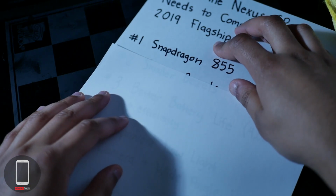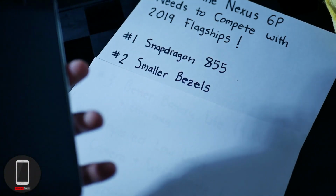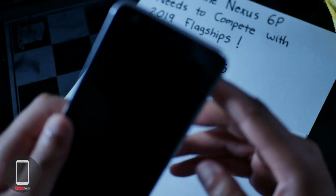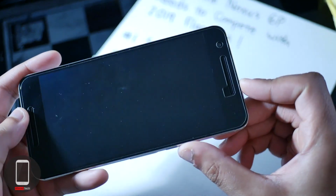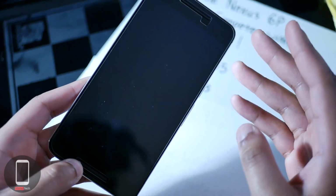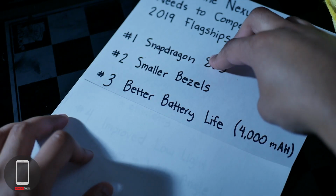So number 2, the second change I would make is smaller bezels. Now in 2019, it seems that everyone is obsessed with making the bezel smaller. So if you're trying to sell this, say maybe in T-Mobile, Verizon, maybe Best Buy, you want to attract customers. Shrinking the bezels down and getting a high screen to body ratio seems to be hot right now in the market. So number 3, the third change I would make is you gotta have better battery life.